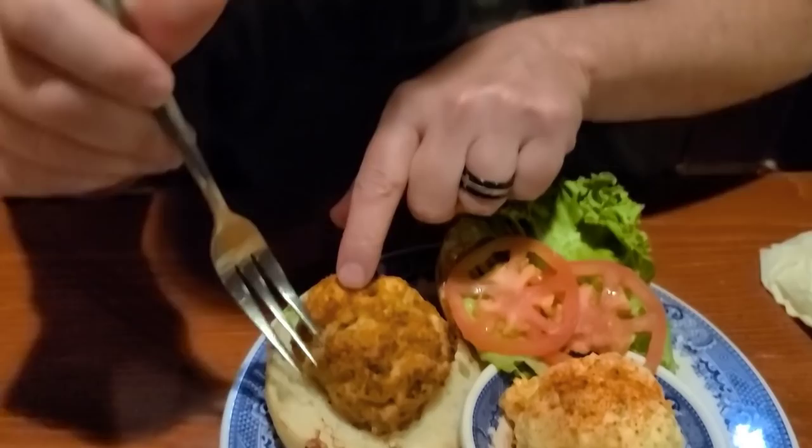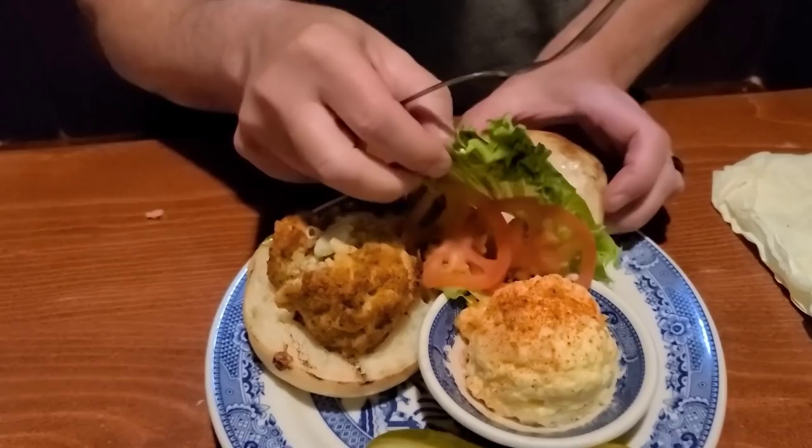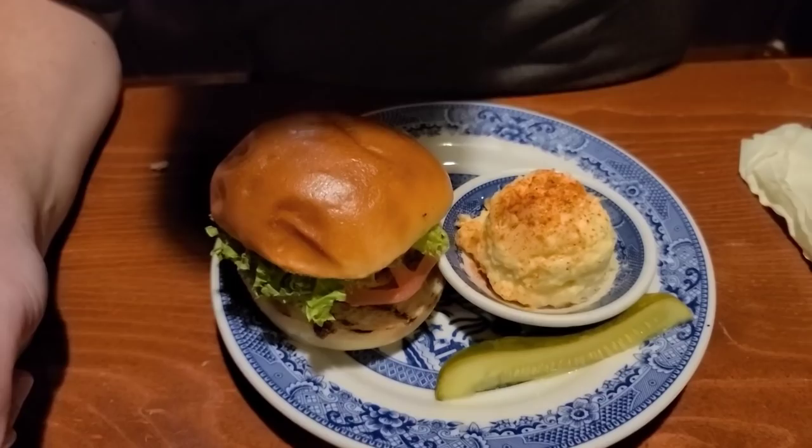Let's look at the crab cake sandwich. Just tear it open, you guys can see inside. There's a lot of crab meat in there, you see the pieces, 4 ounces. Steam coming off that. Brioche, lettuce, tomato, Dijon mayonnaise, not mustard. Let's put that together. And is that potato salad? Dijon mayonnaise? Yeah. Dijon balsamic mayonnaise is what it says, exactly.